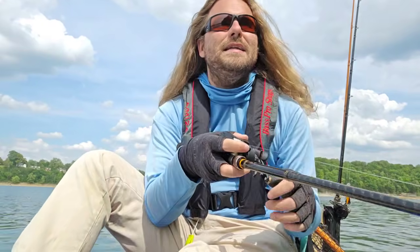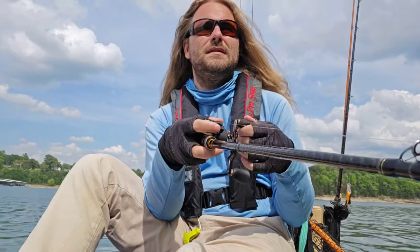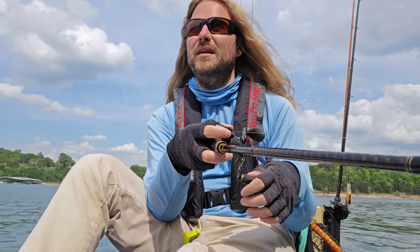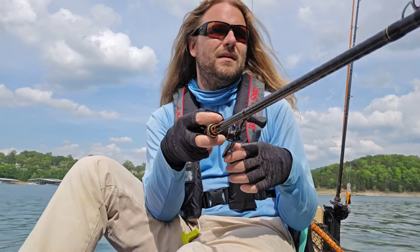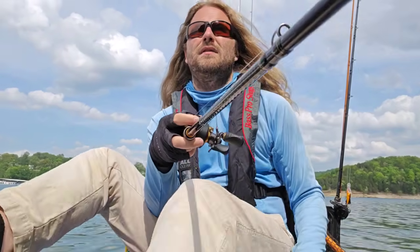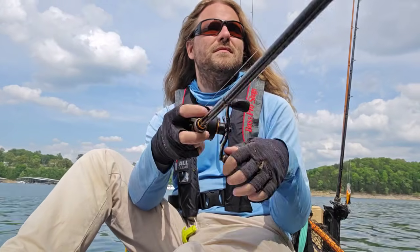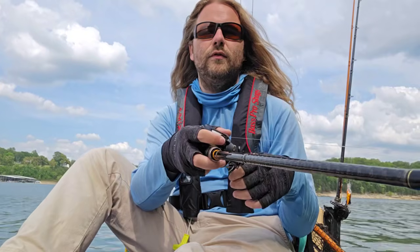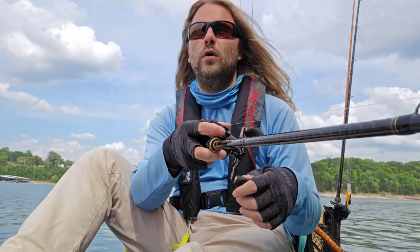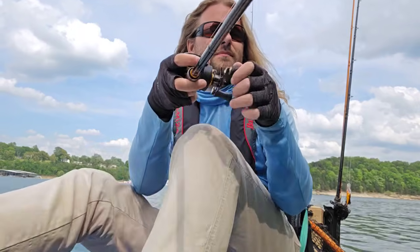It's a 6'8" big bait rod. It's not for huge baits, but up to 3 ounces. It's hard to find rods that have that kind of a spec. But what I like about it is that I can fish an oversized jerkbait on it and work the jerkbait and not be slapping the water with it all the time.